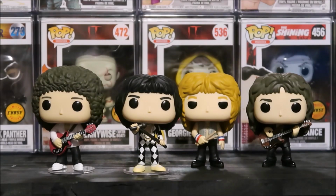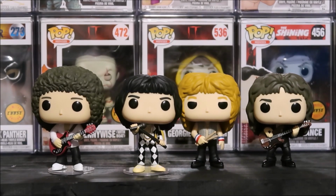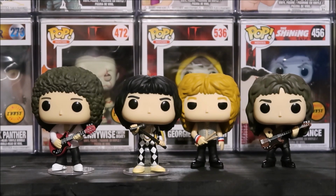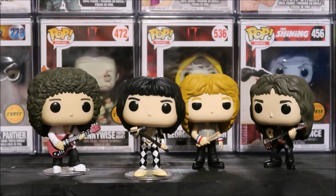Here's a look at them out of the box. Looks fantastic. I think they really nailed it. Especially, besides Freddie Mercury, I love how they got Brian May. Really looks a lot like him with that hair. Must have if you're a die-hard Queen fan. Perfect gift to give someone also. If you know someone that loves Queen, this would be a fantastic gift to give.